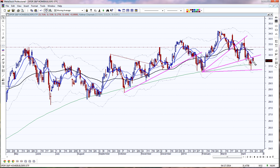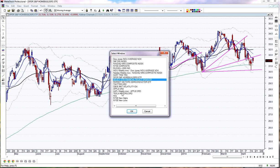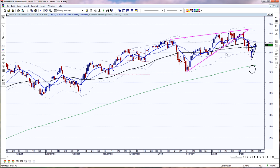So this will be interesting to watch. This will be a pretty negative signal on the home builders, that that part of the economy is not looking good. And then the financial ETF, this looks like a little bit of a bear flag to me.